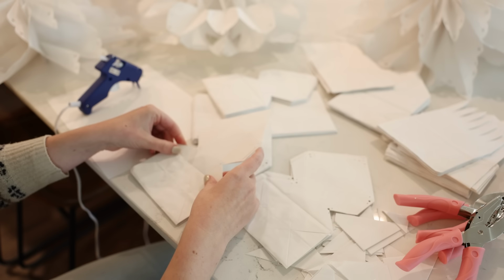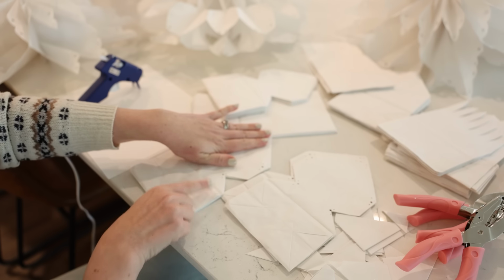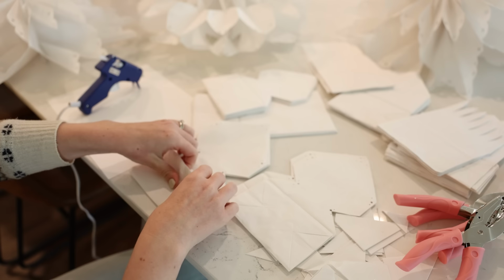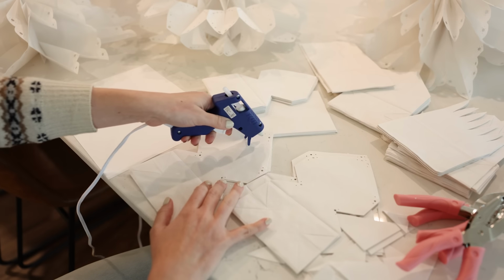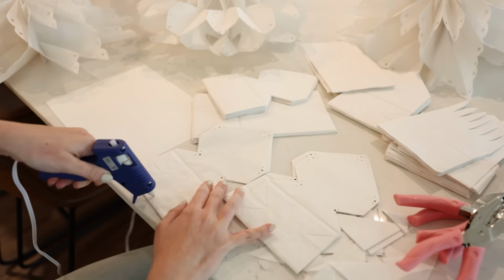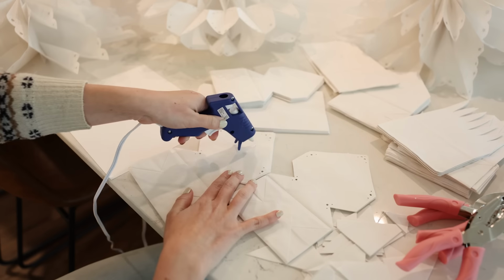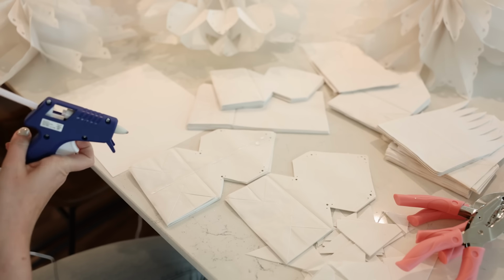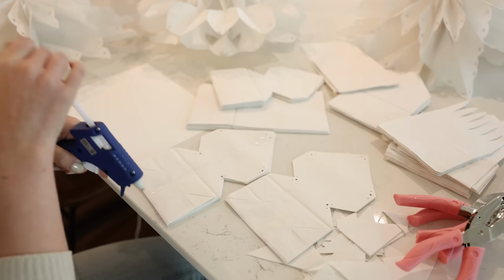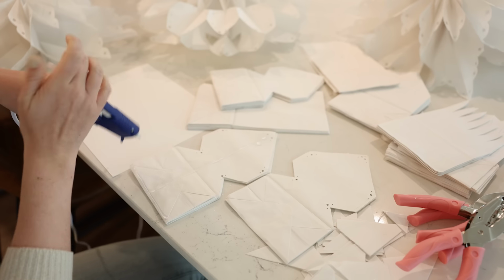And something to think about right now, it's just really important that all of the paper bags are facing the same direction. So you want the flap always facing you. That way it's all lined up and they'll turn out properly. Make sure you have some extra glue sticks on hand too, because you get through it pretty quickly. There we go.